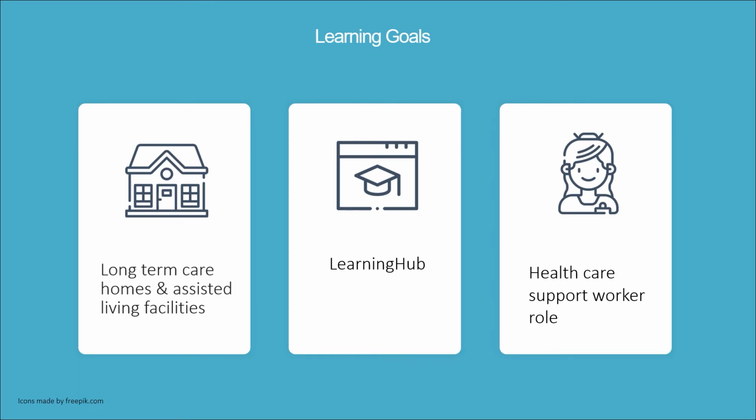There are three topics we'll be talking about today. First one is long-term care homes and assisted living facilities in a general sense, which are two places of employment where healthcare support workers are located.